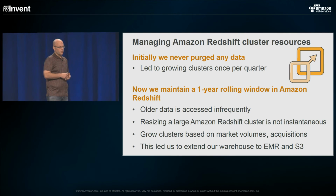For managing Redshift clusters, we used to not delete anything, right? Because nobody wants to delete data. That led us to growing those clusters once per quarter, and that is actually not all that sustainable. One of the reasons we've switched to keeping a 1-year rolling window of data in Redshift is that old data is really accessed very infrequently, right? So it doesn't make a lot of sense to spend money on live CPUs and spinning disk attached to your cluster for data that you're not going to look at, right?